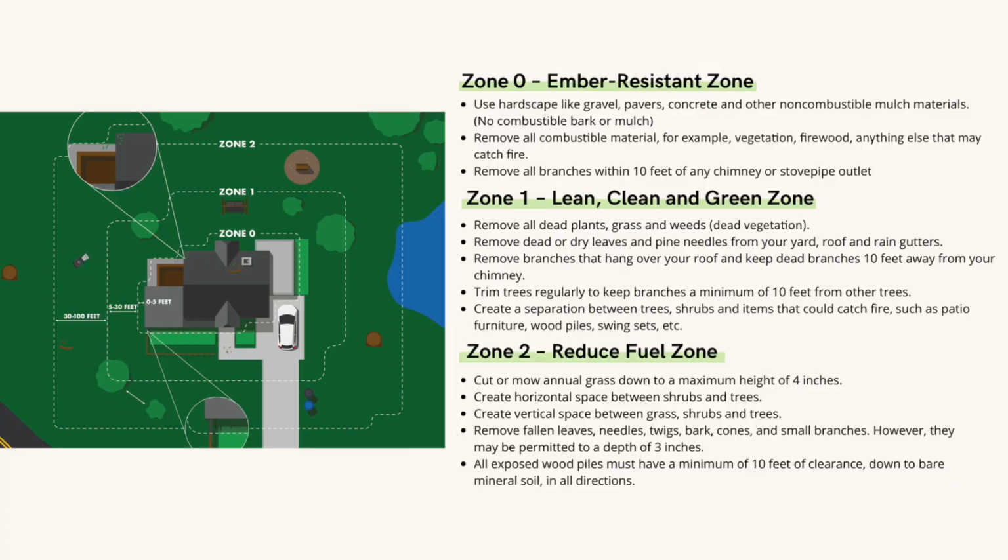Another thing we recommend is removing dead leaves from gutters and roofs, removing dead plants from front and backyards, especially underneath trees, and adding gravel, rocks, and non-combustible mulch are great alternatives.